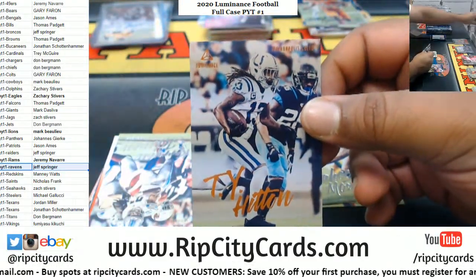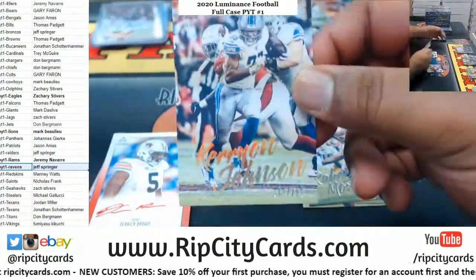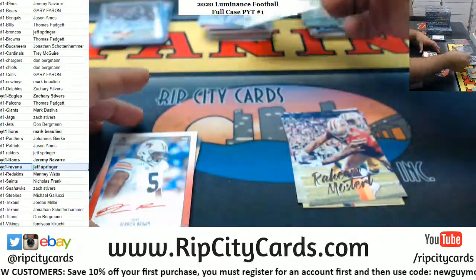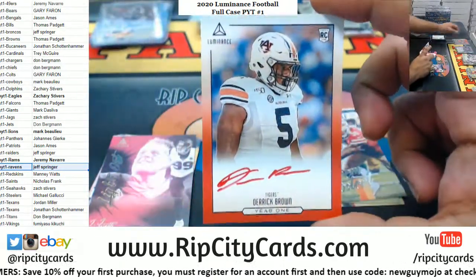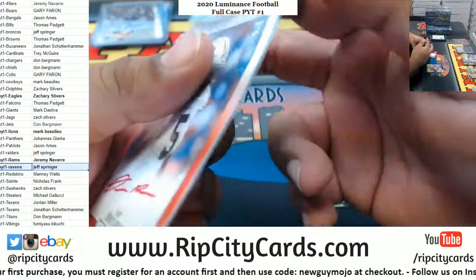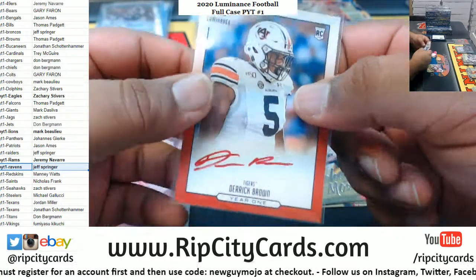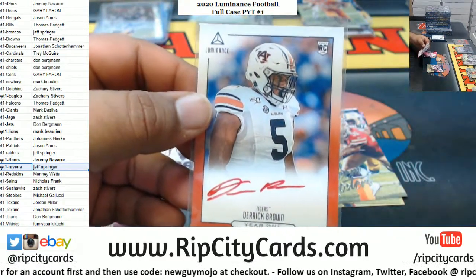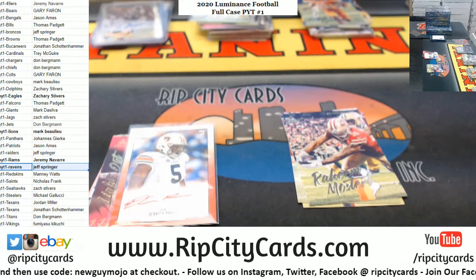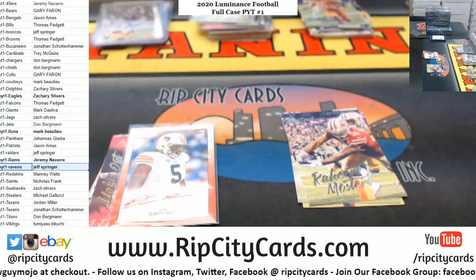T.Y. Hill to the 50 Colts. Kerryon Johnson, 299. Oh, nice. A year one red ink on card auto for Mr. Derek Brown. It's not numbered, but it's nice. I believe he's a Panther. Yes, he is.